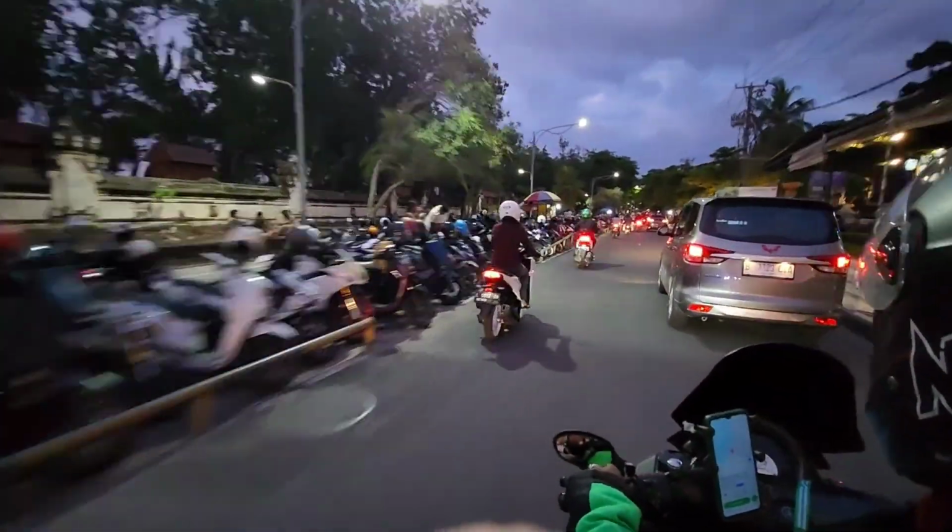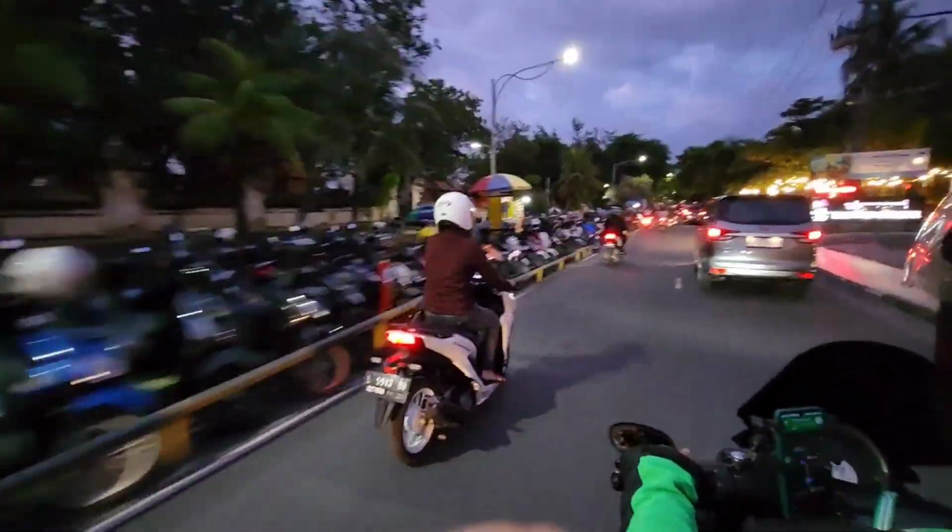And in Asia, you can make use of scooter taxis.